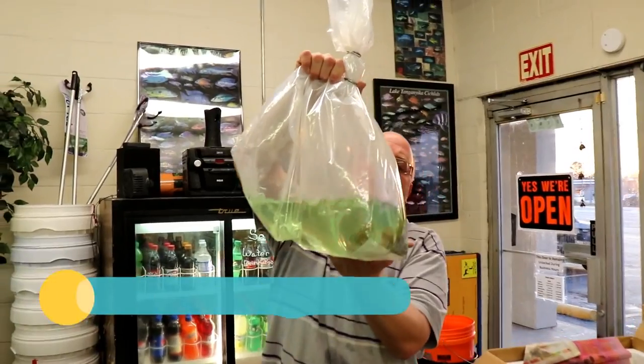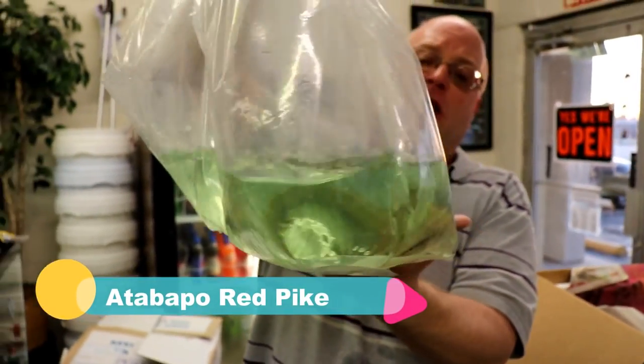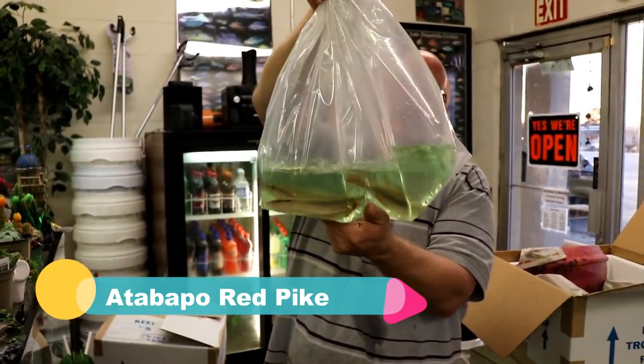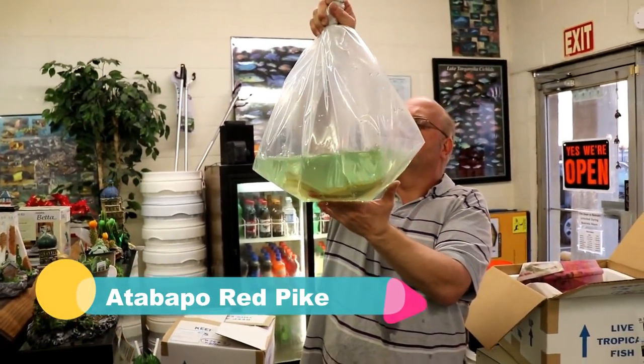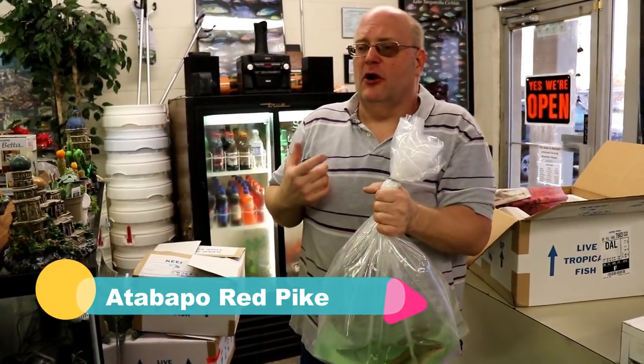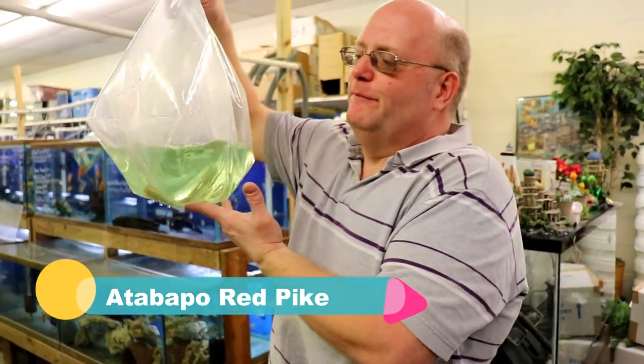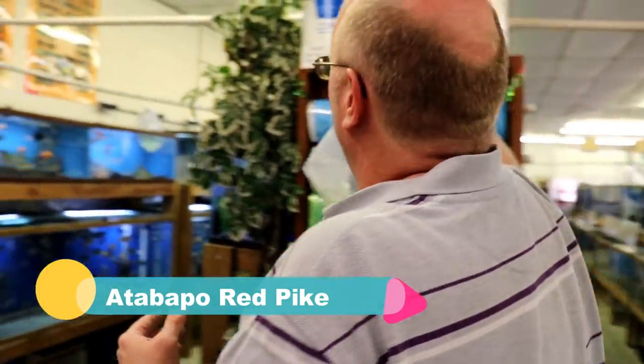These are another South American predator. These are one of the really cool fish, a lot of color out of South America. They are aggressive eaters, but they aren't necessarily nasty fish. They don't go and kill everything. People a lot of times will confuse things that are meat eaters with things that go and kill fish.